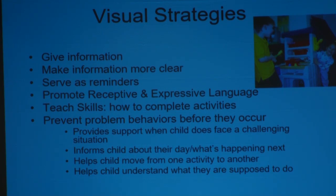It also makes the information more clear. As we're standing up here going blah, blah, blah, it's kind of like the wah, wah, wah sometimes, but if we have the visuals, it's going to be more clear. They can put a picture to what you're saying. So there's that picture to the output. Visuals promote receptive and expressive language. I should have said they also serve as reminders of what's coming up, but it does promote receptive and expressive language. It pairs the two.